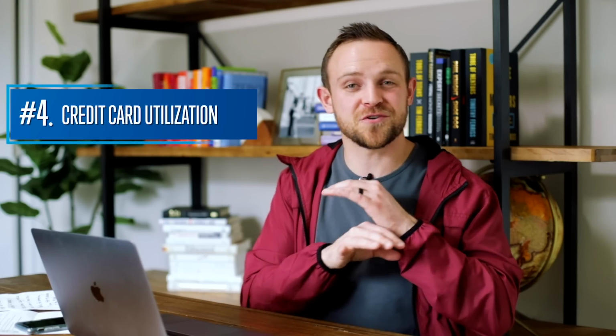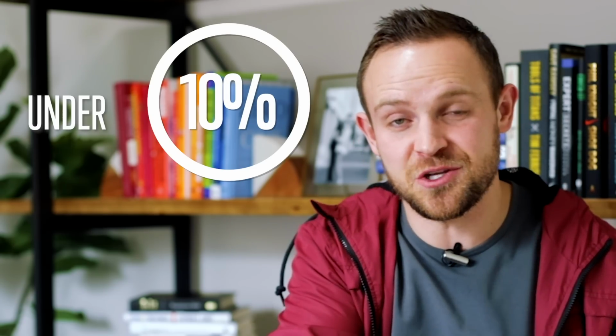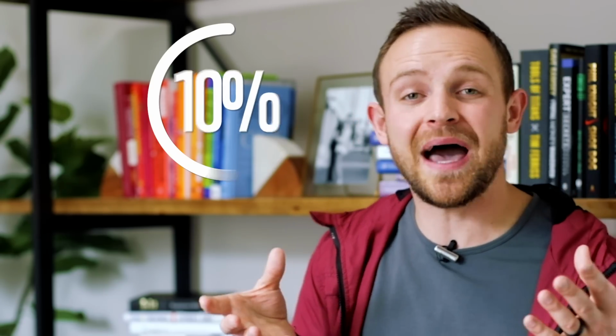Now let's go on to point number 4, and that is your credit card utilization. Now, for some reason, whenever I bring this one up, everyone loses their mind because they're like, well, what's the point of even having a credit card if you're not supposed to utilize it? Well, here's the reality. You've got to stay under 10% utilization. So if you have a credit card that has a $1,000 credit limit, you can't use more than $100 of that.